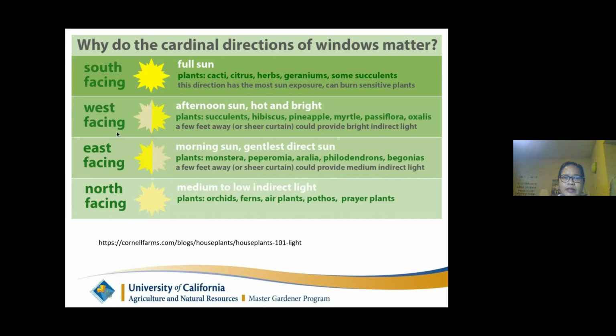The west-facing side gets afternoon sun. It's hot and bright, but it's sort of an area of bright indirect light. Those plants include succulents, hibiscus, pineapple, myrtle, passiflora, and oxalis. The next is east-facing, which receives morning sun, the soft direct sunlight in the morning. So you can have monstera, peperomia, alocasia, philodendrons, and begonias.